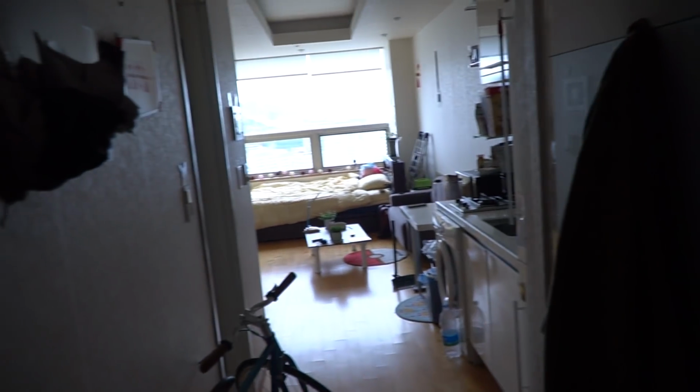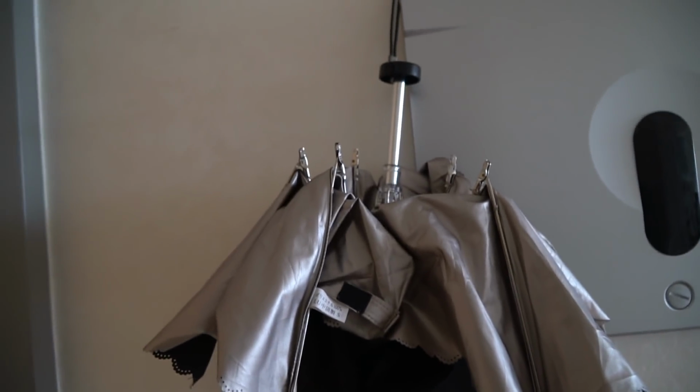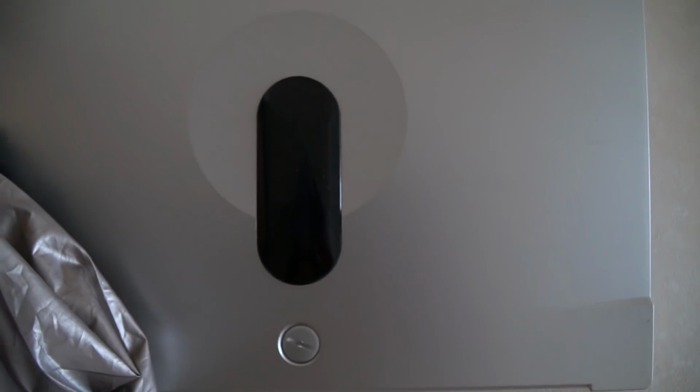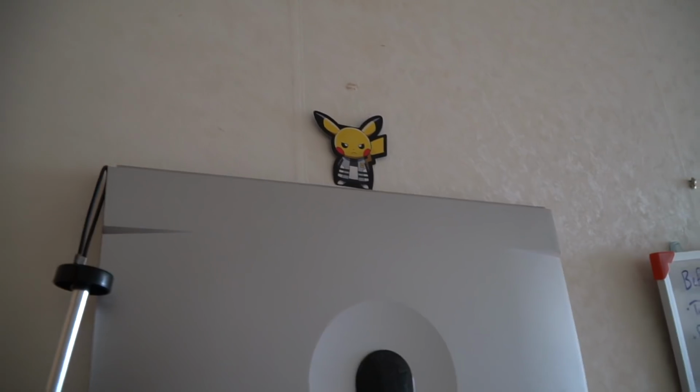So this is my apartment. As soon as you enter, there is the bike. I love this bike. I ride it to work every day. Here is my umbrella that I use. This thing's really cool. It's basically a sensor, so whenever it's dark out and you come in, the light automatically turns on. And then there's a Pikachu because I really love Pokemon, so I have a lot of little Pokemon stuff all around my apartment.